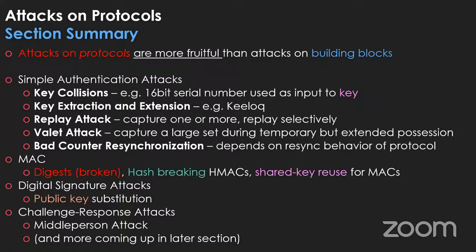Questions on protocol attacks? No? No? I know this class is getting long. I am aware, but we're gonna do more Python, so that's something to look forward to. Look forward to more Python. It's coming at you. I only write shitty Python. It's the only kind of Python I write.